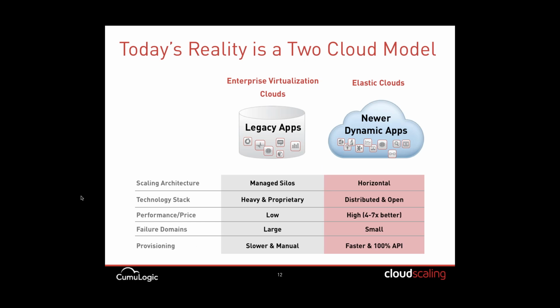What we're seeing now, and this has been driven home by Amazon Web Services, Google Compute Engine, and now OpenStack, is the emergence of these newer dynamic applications, which then require a new type of cloud, a new type of infrastructure that scales horizontally, that is distributed, very importantly, that is open, that drives significantly better price performance, that reduces the failure domain to a much smaller scale, and that's perfectly acceptable, and where it's completely API driven. So that's the world that Cloudscaling and CumuLogic live in, and we're seeing significant adoption of people that want to start building their applications in this new modern way.